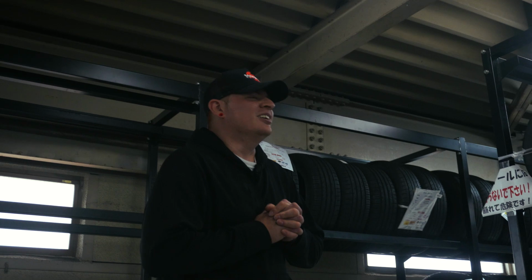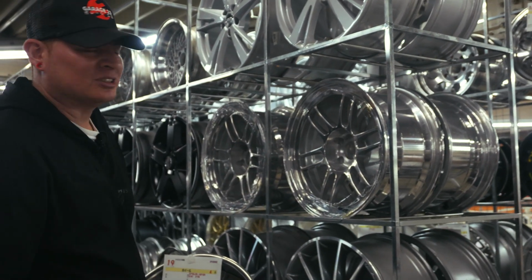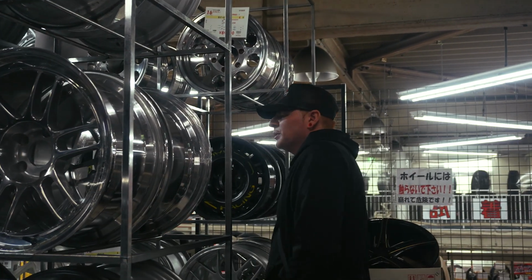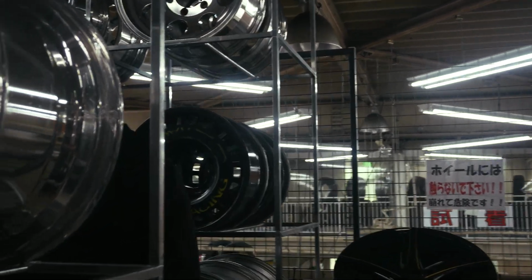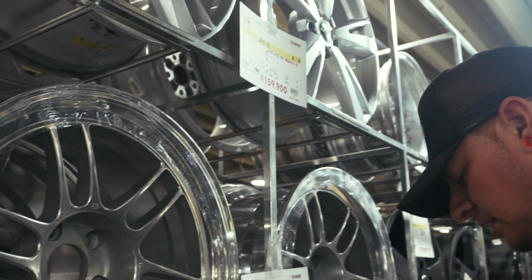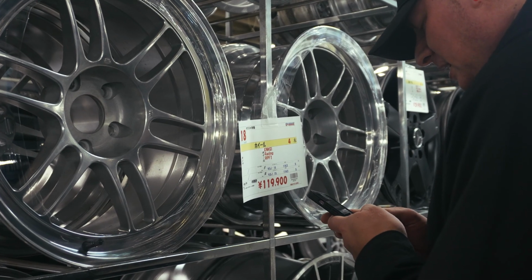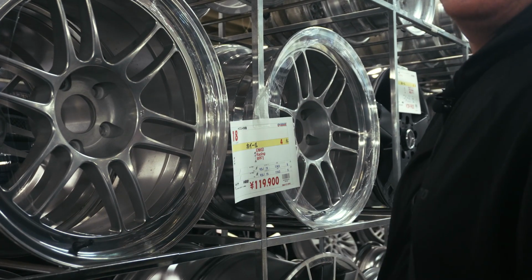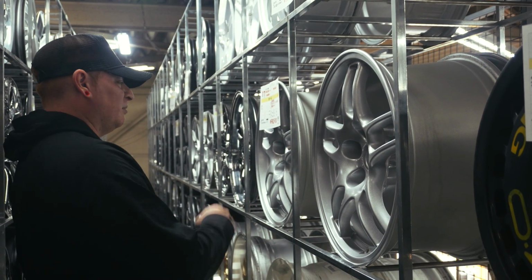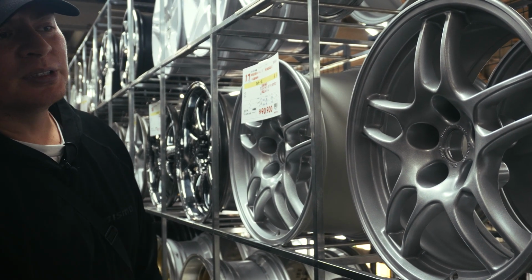Ooh. I already see some really nice wheels. It's RPF ones, polished aluminum. I don't see the specs though. Oh, specs are on this side, 18s, 9.5s with a 15 offset. Dude, these are nice. And they look like they're pretty cheap. 119,900 yen. $850 for RPF ones. R33 factory wheels. $650 for R33 factory wheels.